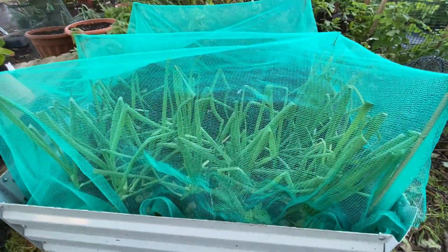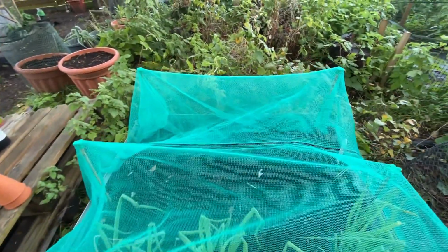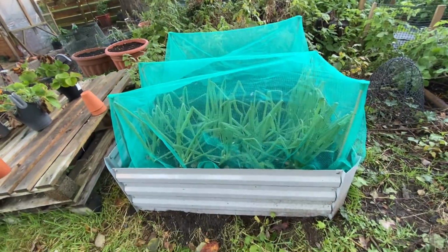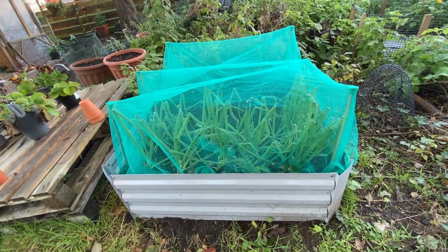And you can see I've still got some spring onion in there, and actually earlier on in the week, in the back bit there, I planted some garlic. Again, there's a video on that. I'll try and remember and pop it at the end of this video.